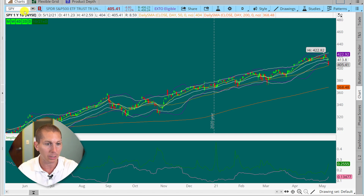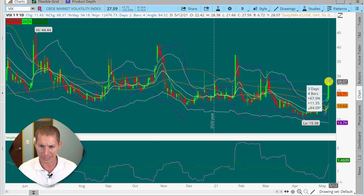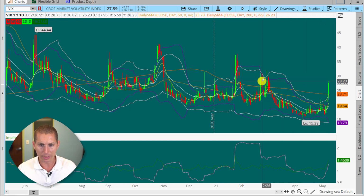The other thing we want to observe here is the VIX, which is relevant because we just looked at the SPY. The VIX is only applied to the S&P 500, which the SPY is the ETF of. So we've got volatility moving up higher here. I think overall it's increased about 67%. When we look at these spikes higher, they typically fade. Now this is going to affect the premium in options.